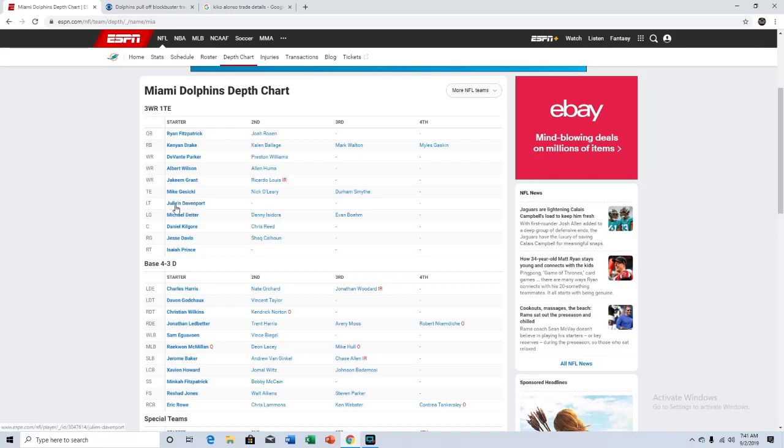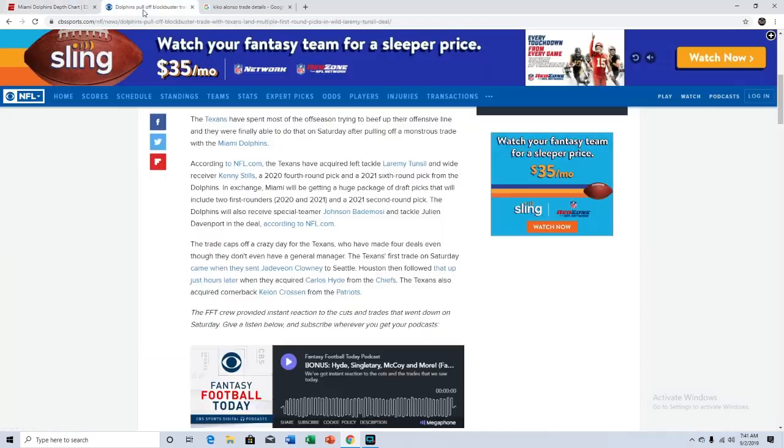So Julién Davenport here, he is a part of the trade with the Houston Texans. I'm going to go ahead and show you that. We traded Laremy Tunsil, Kenny Stills, our 4th-round pick this year, and our 6th-round pick next year. In exchange, we got a 1st-round pick this year, a 1st-round pick next year, and a 2nd-round pick next year, as well as a return specialist in Johnson Bademosi. I didn't see him in the final roster, so I don't even think we kept him.